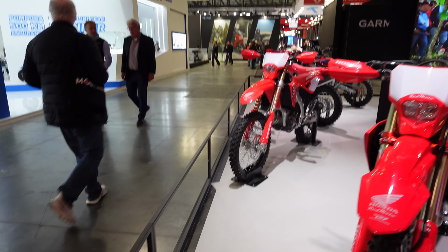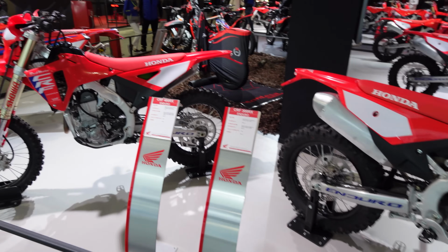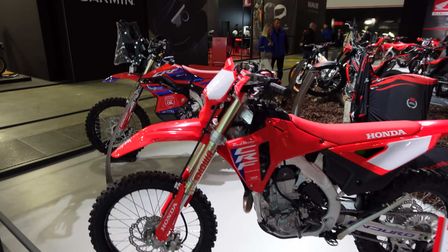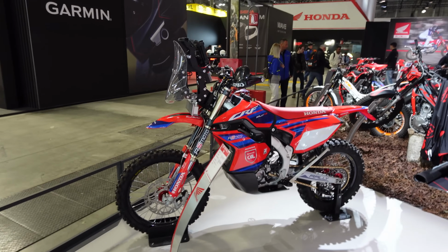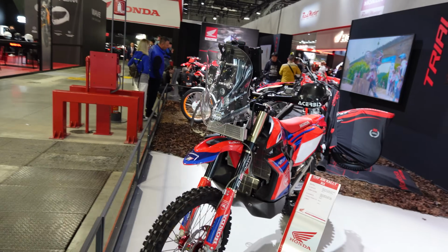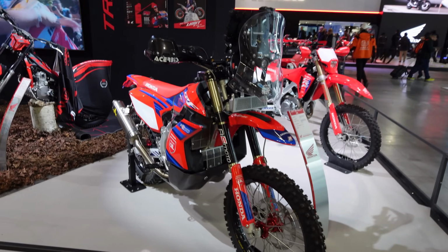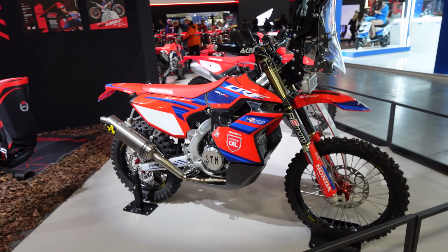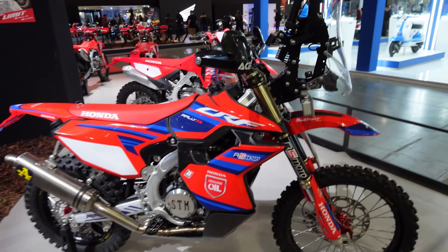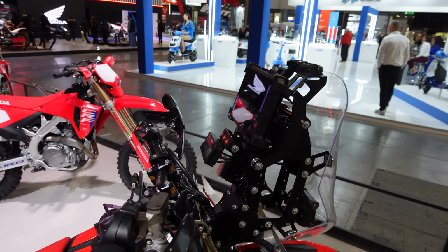And now we're nearly at the end. And here we have the CRF 300RX Enduro. Coming around the far side, we're into the rally bikes. We have the CRF 400RX, and then here we have the always brilliant Honda CRF 450 Rally RX. I think these are just amazing. You know, you do see them in the Dakar. Yeah, it's a work of art. I'm sure every piece on that bike has been put together to cope with something like the Dakar. This one's got the rally tower fitted and lots of other rally specific extras.